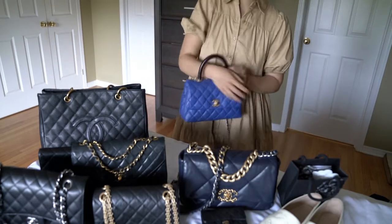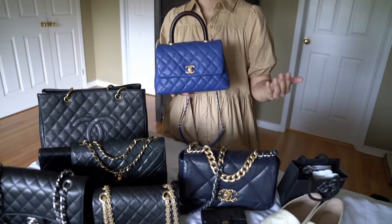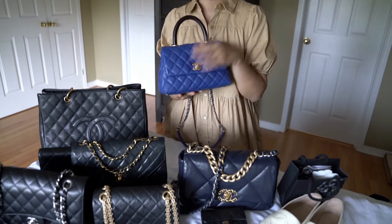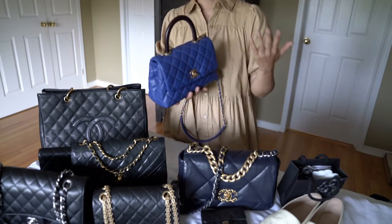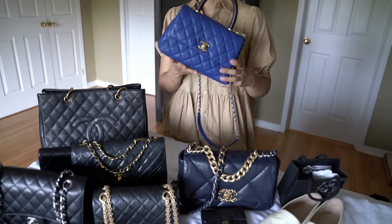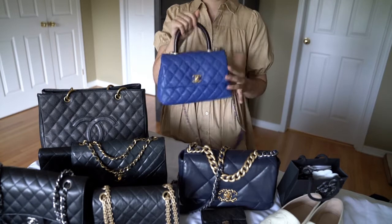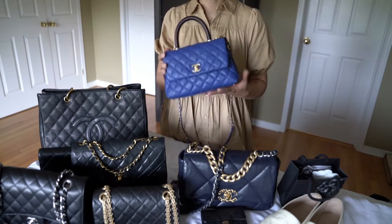The one attractive thing about the Coco Handle is the fact that its price point is considerably lower compared to a lot of the other classic lines or anything with a turn lock. It's even a cheaper option compared to the trendy CC, for example. And it's quite versatile. It looks very cute and pretty, but it's just not one of the pieces in my collection that I reach for very often.